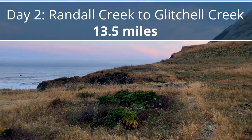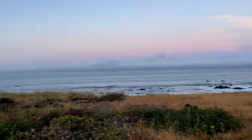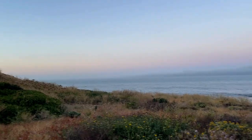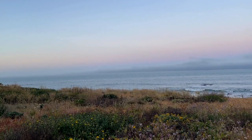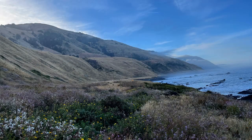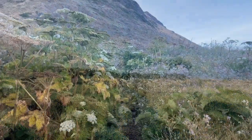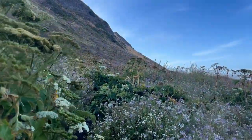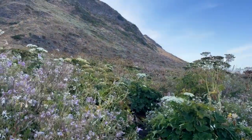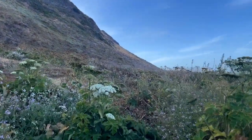Day 2. We're at Randall Creek on the bluff. This was an adventurous day of many stream crossings, boulder fields, walking on bluffs, just seeing these low-level grasses and brushes. Just an amazing, amazing scenery. All right, on the bluff here, looks like we're going through some floral forest. I'm glad I took my Allegra because I was sneezing.